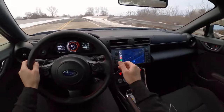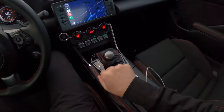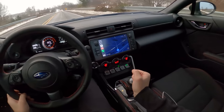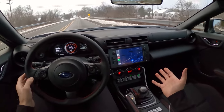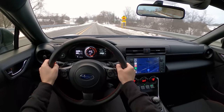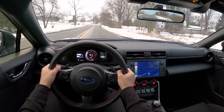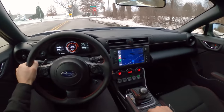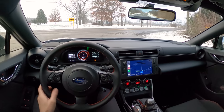Drive it around a little bit more in manual. And another thing, look at this. They completely got the shift direction wrong down here. It should be forward to downshift, back to upshift, just like a sequential transmission should be. There we go. You do have to come to almost a complete stop to turn off traction control.